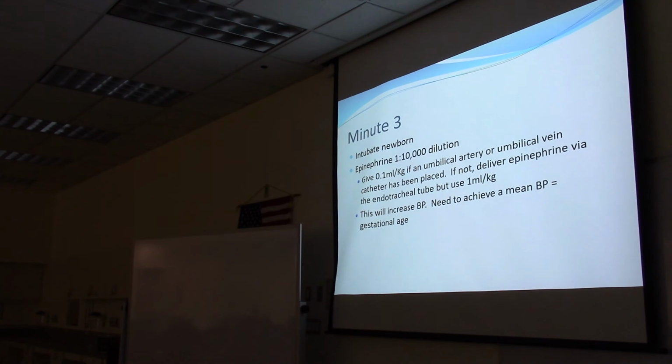Epinephrine is given. That's going to stimulate the heart. It's going to increase the blood pressure. You're going to be quizzed on epinephrine being a 1 to 10,000 dilution when you deliver it. And the dosage, you have to know, 0.1 milliliter per kilogram of body weight.